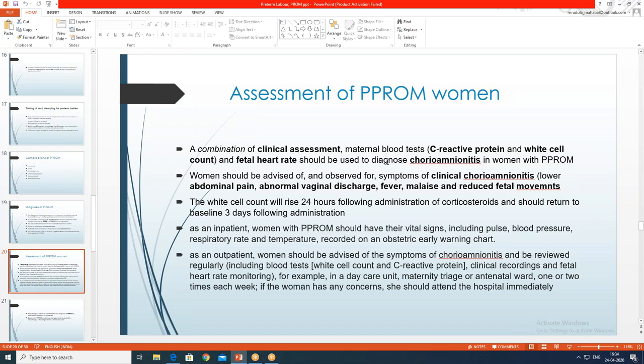Then, when you are treating this PPROM as an outpatient, patients have to be told regarding all these signs, that is pain, vaginal discharge, reduced fetal movements, fever. And then either twice weekly or on alternate days, you have to do this blood test. That is WBC count and C-reactive protein. Okay. And if she has any concern, she should attend the hospital immediately. So you can manage this PPROM at home or as an inpatient also. Okay. So it is not clearly mentioned that you have to admit the patient for PPROM. You can admit or you can manage them at home also. Okay.